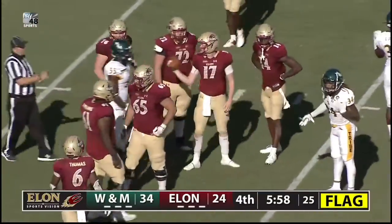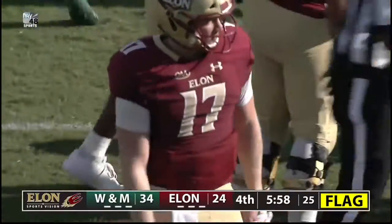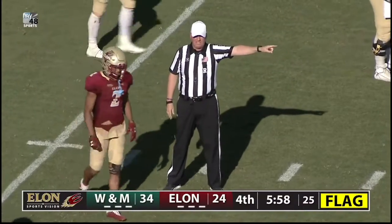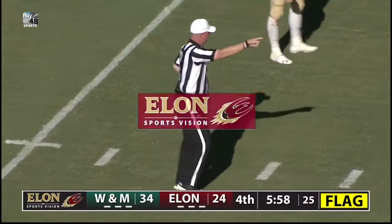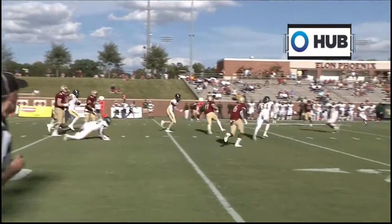Got dragged down at the 19. Flags have been thrown, and this will be a personal foul on the Tribe defensively. Personal foul, face mask, defense number 96. 15 yards from the end of the run. Automatic first down. Thomas Creed, the junior from out of Falls Church in Virginia.